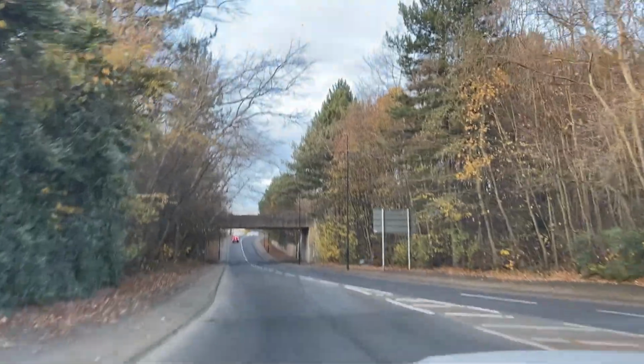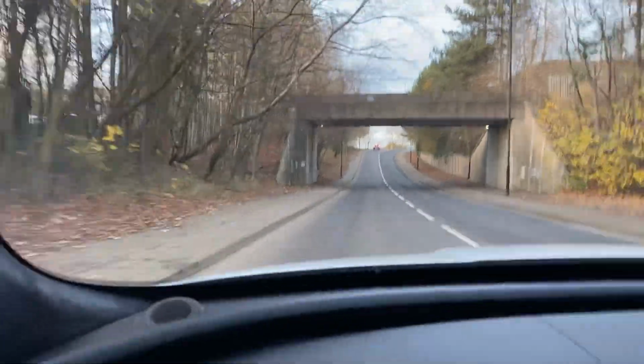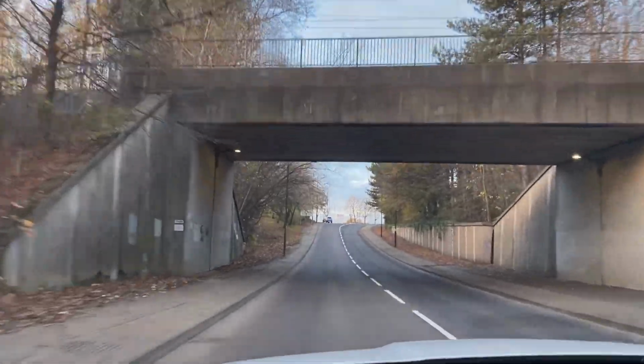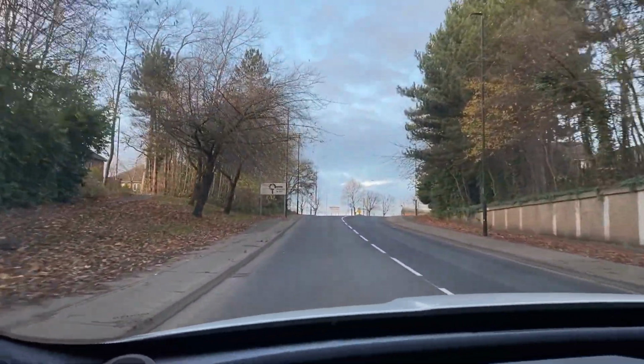So we're now coming up the little bank, and when we come up the bank we'll be back onto the high street, pretty much where we started. So nothing exciting, just a short little video.